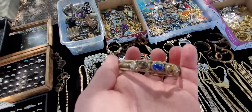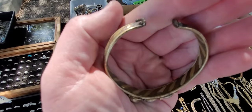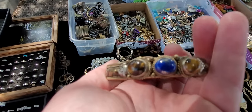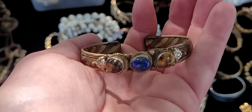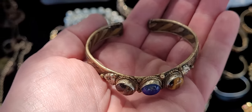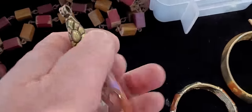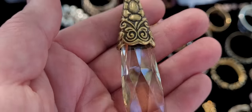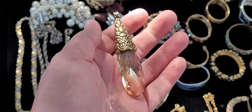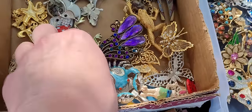I've seen this every time I come in. Never purchased it yet. It looks like copper with tiger eye and lapis. Look at this. Oh, I thought that was on. I thought that was part of the necklace, but it's not. That's a huge pendant, though. Look at this peacock.